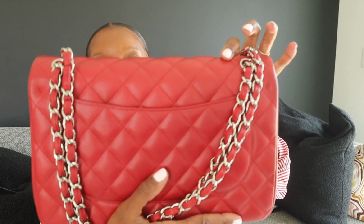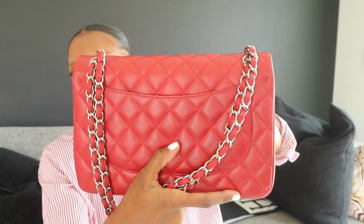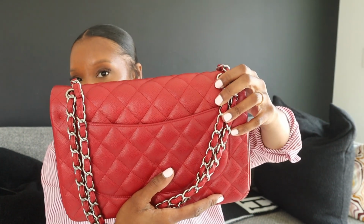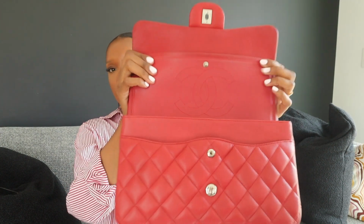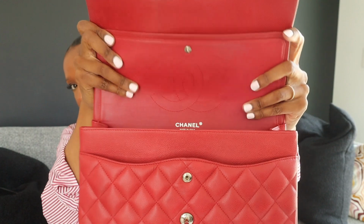For a 14 series bag, there's really not much noticeable creasing back here, which happens when you do this. This is exactly why caviar leather is so wonderful, because even with me opening and closing the bag, the creasing really isn't setting in. It's really not taking, and I don't keep the bag open that deep for that long. So love that. Again, the C's.